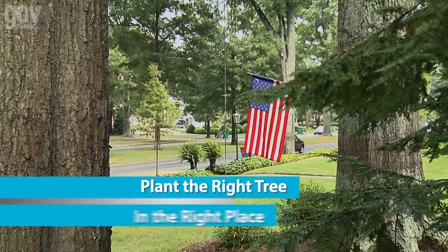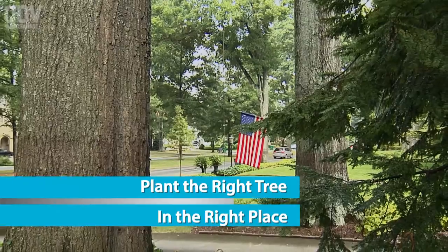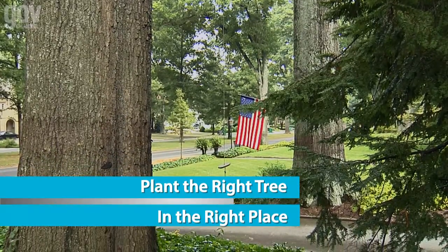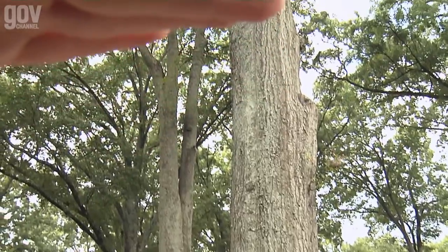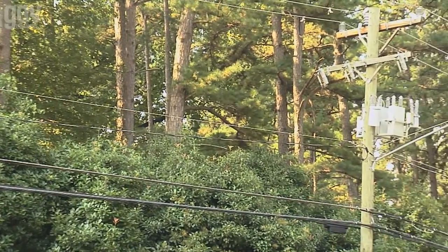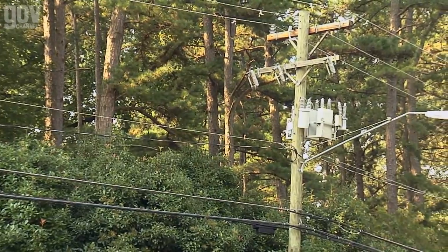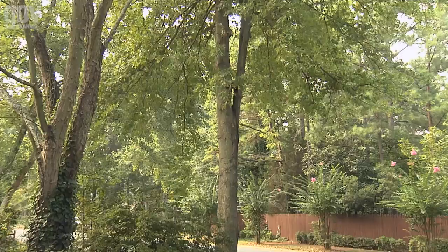Where a tree goes is crucial. Is it a tree that'll thrive better under other trees or in full sun? Should it go near the house or close to the property line? It's important to look up and look down. Look up to be sure that in the future, the electrical lines and your new tree won't meet in a shocking experience or lead to a blackout. And check to see if the tree will leave enough space for the trees that are already there.